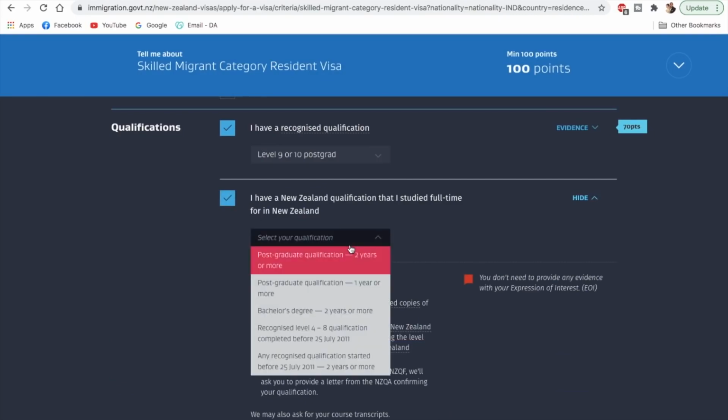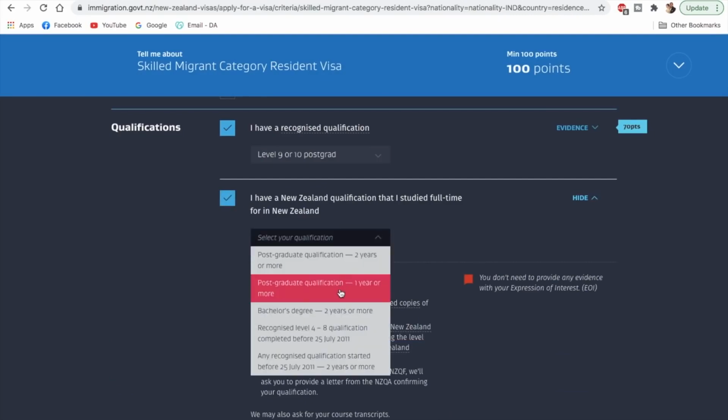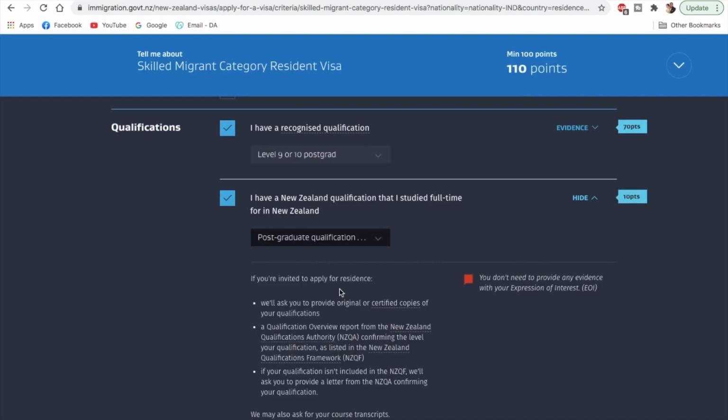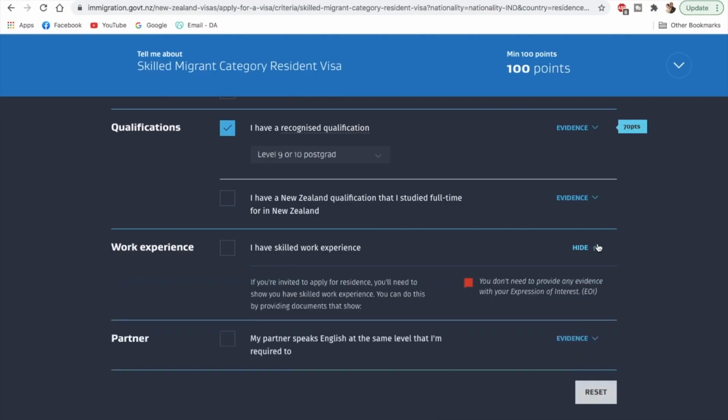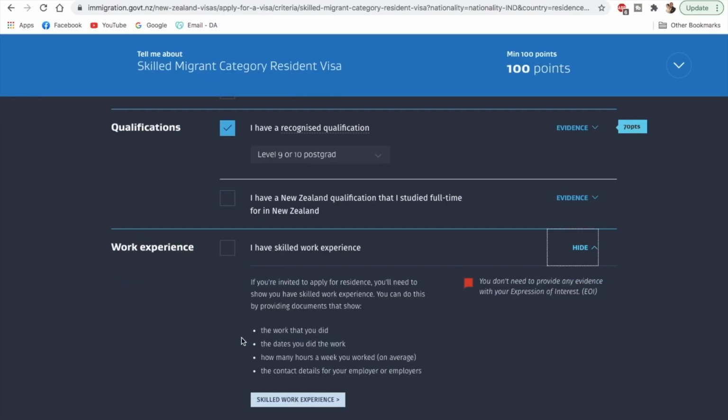So let's say you've completed your post-graduation from New Zealand, then you'll get 10 points for that, and similarly, but I'll just skip this point again for now. Now about the work experience. This is actually quite different, because when you talk of work experience, you should have the skilled work experience.